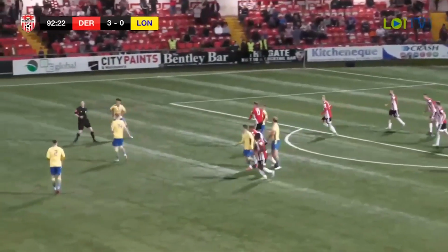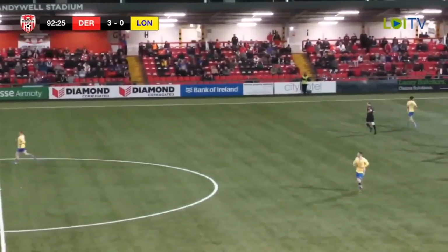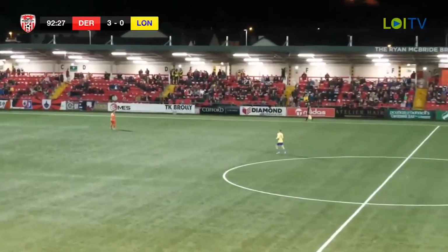Looked like a handball there from Jack Malone, but they'd get the ball clear. Like Dara Doyle seeing the same as me, it clearly looked like a Derry hand on the edge of the box.